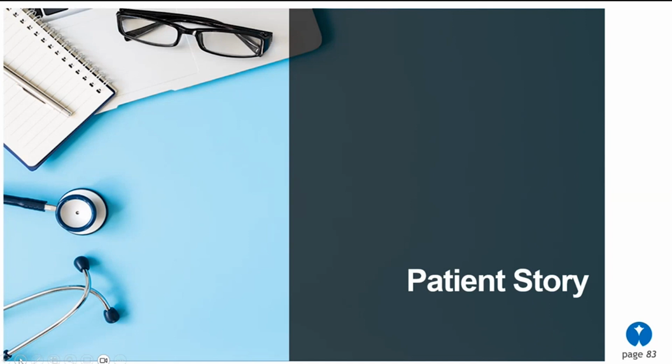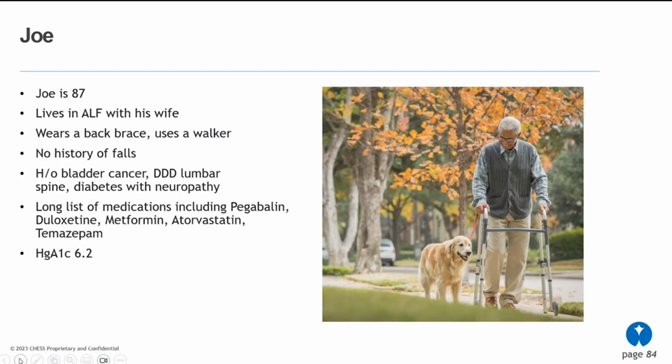So I like to start with a patient story. I think it grounds us and kind of gets us all on the same page. And of course, I do see patients in the clinic. I work in a clinic 2 days a week, and then I work with chess 3 days a week. So in my clinic setting, I had a patient about 2 weeks ago named Joe. He is 87 years old, and when he came into the office, it was just for his routine checkup. It wasn't a well visit, it was just his 6th month follow-up. He lives in an assisted living facility with his wife.